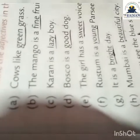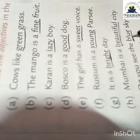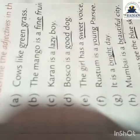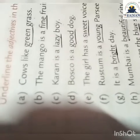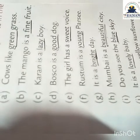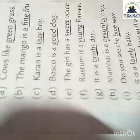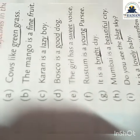Do you see the blue sky? So, how is the sky? It is blue in color. It is a lovely baby. So, you have to underline lovely. These are yellow sunflowers. So, underline yellow. You may eat ripe mangoes. So how are the mangoes? They are ripe. Okay, so exercise 1 is over.